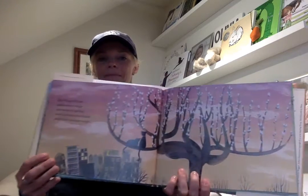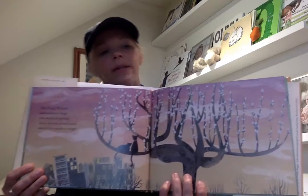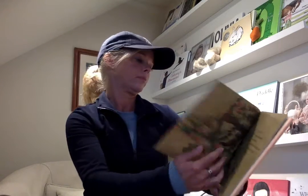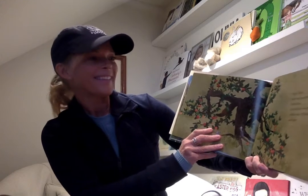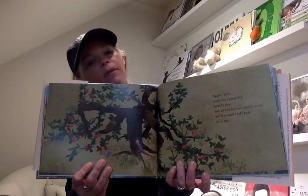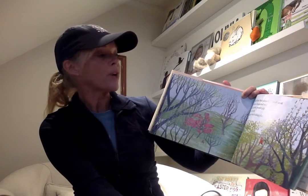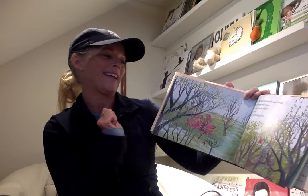The shy pussy willows take center stage one week in spring when kitten velvet buds adorn her modest twigs. I bet you guys have been seeing all kinds of varieties of these out on your walks. Aren't they pretty? Apple tree, wise and gnarled, bends low, his branches weighed down with round red fruit and age. Little Redbud plays hide and seek in bare-branched woods until pink purple giggles burst forth and give her hiding place away.